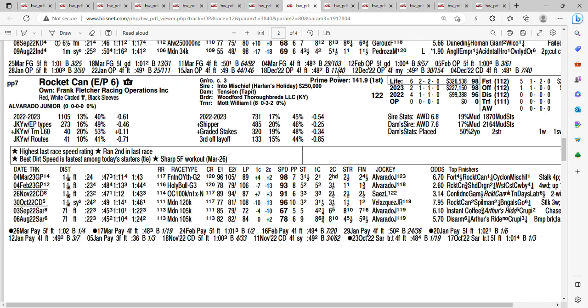Take a look at the 7 horse at 4-1, Rocket Can. He broke his maiden over a sloppy track at Churchill. Next time out, finished second in an allowance race. In his 3-year-old debut, won the Holy Bull at Gulfstream. In his last race out, the Grade 2 Fountain of Youth, finished second to Forte. There's no shame in finishing second to Forte.